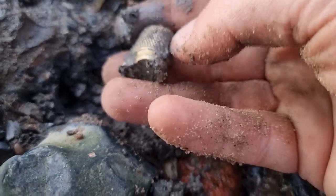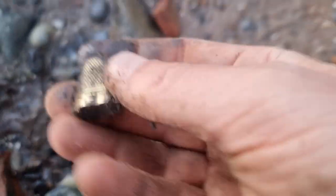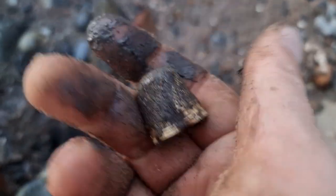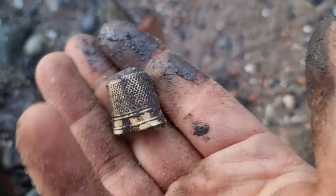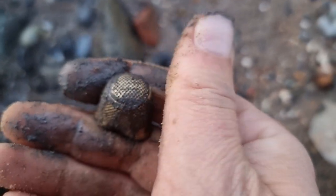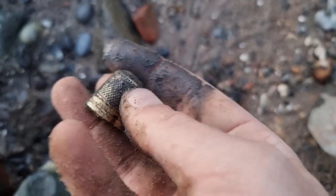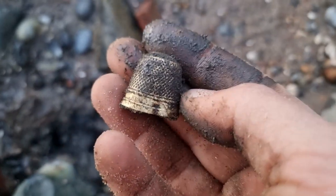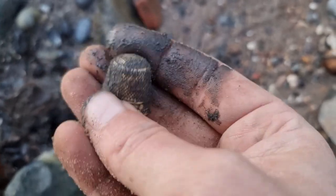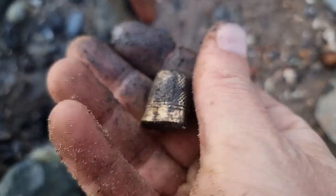Oh man, it could be gold, you know. Look at the colour on that. That is shining like a beauty. Although, I don't think it's very old. I think it's only Victorian. Might go back a little bit further than that. Let's say Georgian. I'm not an expert on thimbles, but I do like that one. Don't come out like that very often. That's a lovely one.